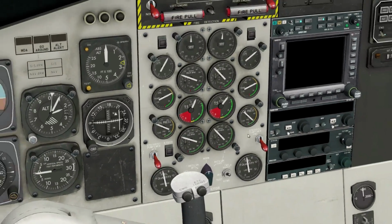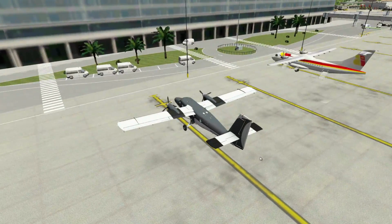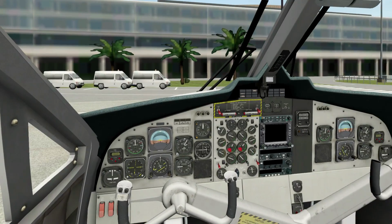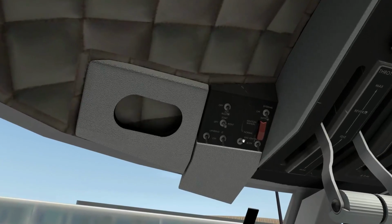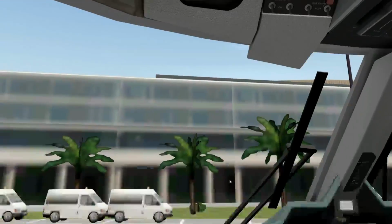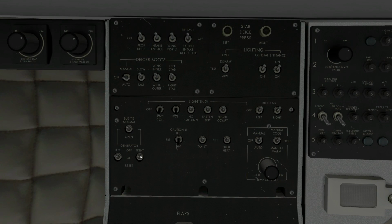Seems pretty fast to have settled down that fast. Okay, so I'm going to pull my prop mixtures, not my prop mixture, my props back. We're going to do the same for the left hand engine, so let's turn on the igniter here, and probably should turn on the right generator, so I'll do that.